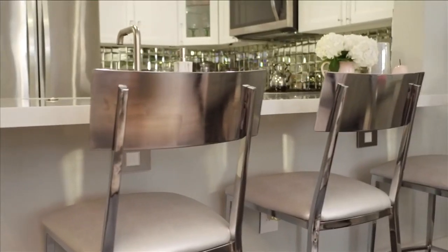What I love most about small kitchens is because there's not so much to purchase when you're doing the renovation, you really can splurge on those little details that elevate your design. And I'm going to show you some of those details.